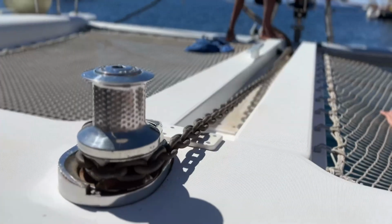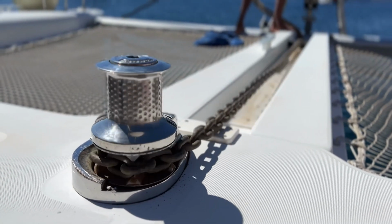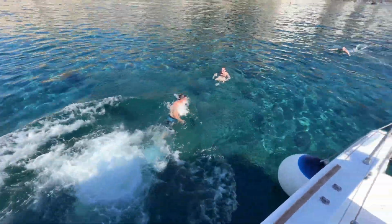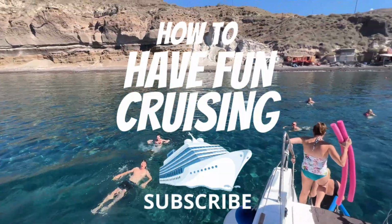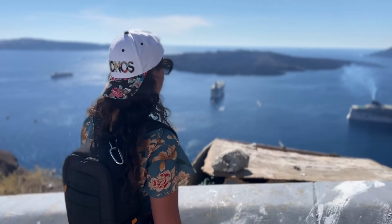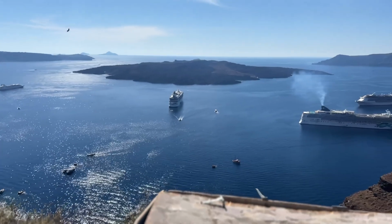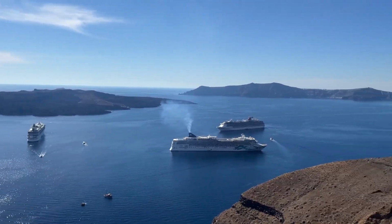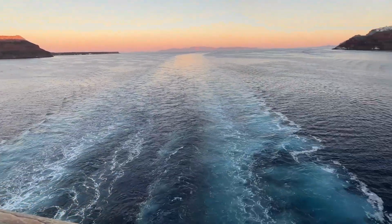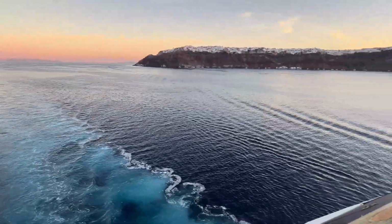Look at that beautiful Carnival cruise ship and look at this catamaran. You're going to go with us as we take you on one of our favorite all-time shore excursions. That's right, you're going to see why. And this is one beautiful island that dates back thousands and thousands of years ago. Tons of history. Most people think it's one of the most beautiful islands and towns in the world. So let's go ahead and get started.